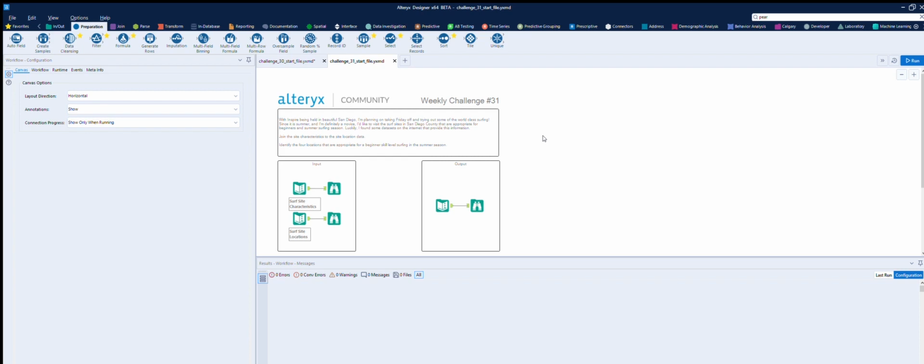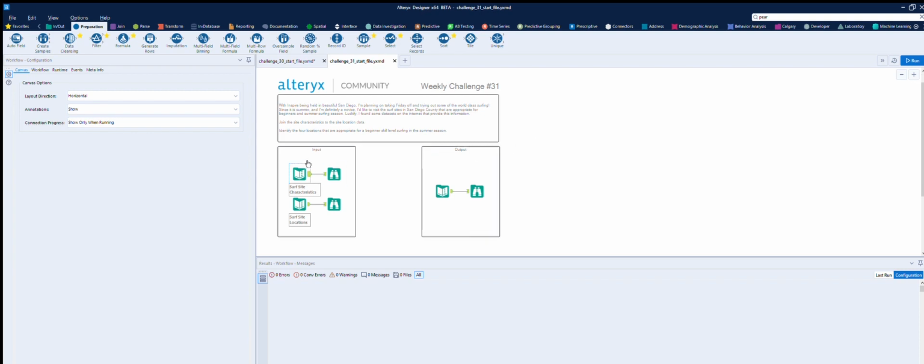Because it was in San Diego, it's a data set around surfing. Basically, the challenge is that since it's summer and somebody is a novice, they'd like to visit surf sites in San Diego County that are appropriate for beginners and summer surfing season. There are two data sets that provide this information, so we need to join the site characteristics to the site location data and identify the four locations appropriate for beginner skill surfing in the summer season. Okay, so let's have a look at this data set.